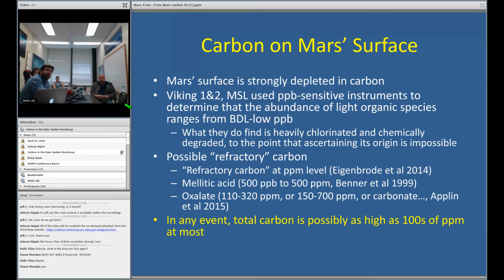Now, there are several sources of discussion about more refractory carbonaceous material on Mars. They include an abstract by Jen Eigenbrode et al. from 2014, where she says that the SAM instrument found refractory carbon at the ppm level. I should stop and define that. By refractory carbon, I mean reduced species larger than, basically, PAHs, and macromolecular carbon. We haven't used the term macromolecular carbon yet today, so let me define that too. It's basically all carbon species between amorphous carbon and polycrystalline graphite. That's the way I look at it. It basically sums up everything but graphite, diamond, and light organics.